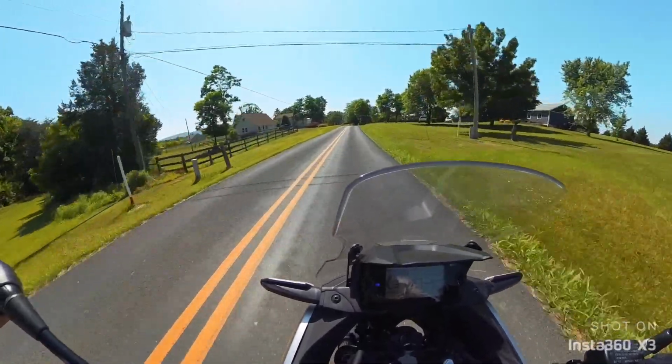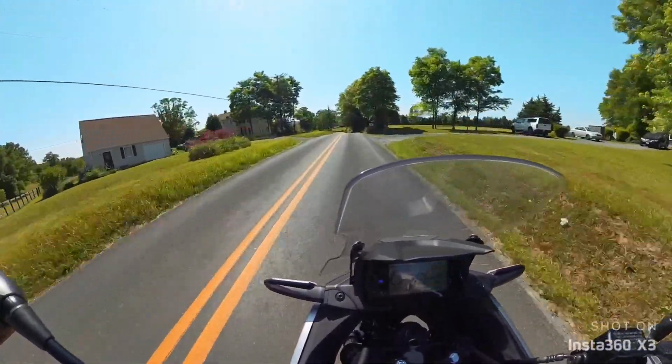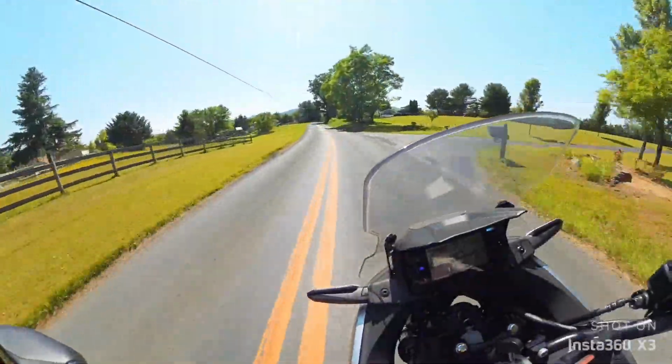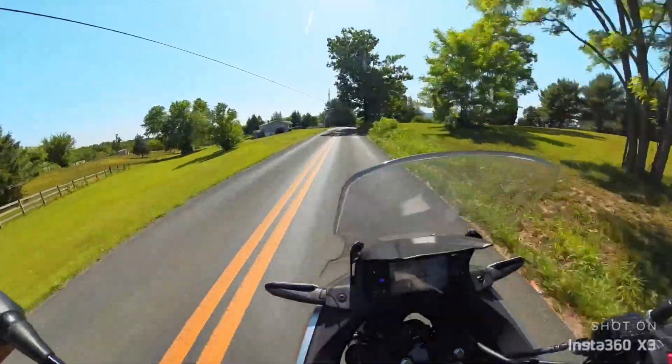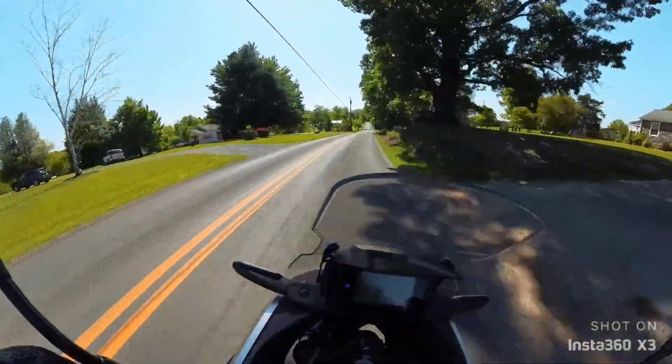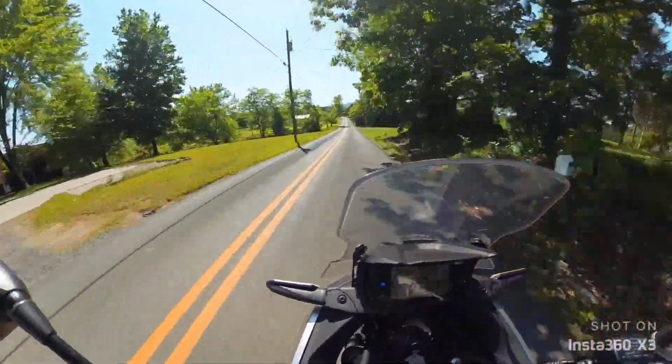I think from Route 340 to 619, it's about 9, almost 10 miles long. And it's just a beautiful ride. Pretty, pretty, pretty. Just can't get enough of it.